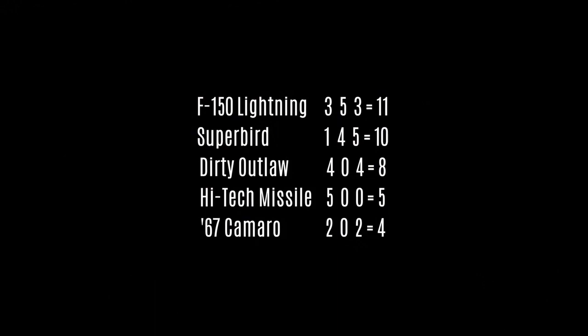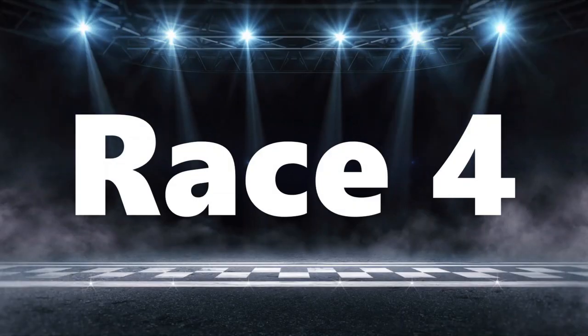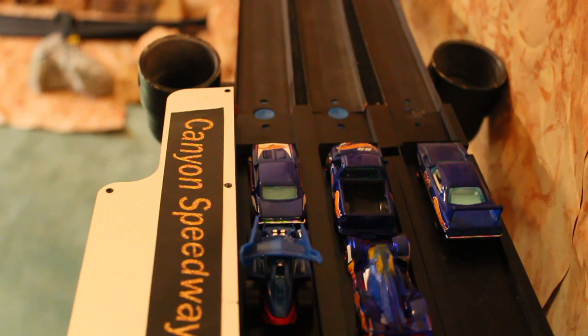So the pickup truck and the Superbird are separated by just a point, and the Dirty Outlaw is in third. He's still a contender. Here we go into race 4, the pickup, Superbird, and the Camaro in the front row.